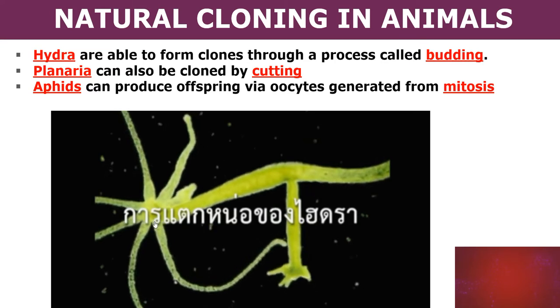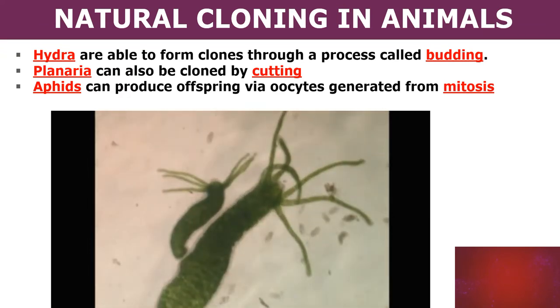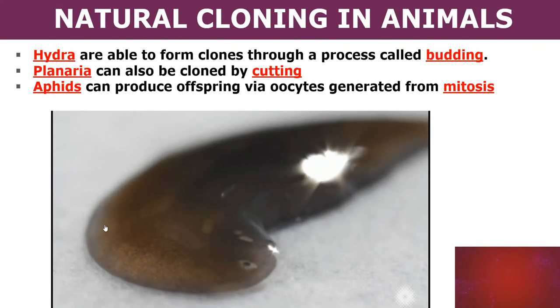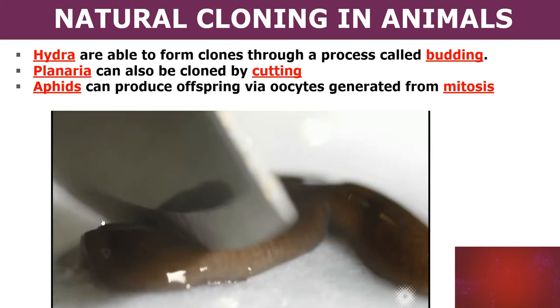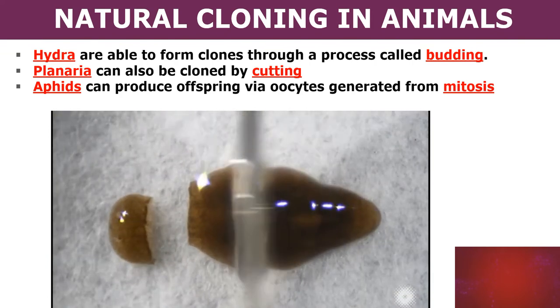But you also have things like planaria. So planaria is just a kind of worm, and you can clone these animals just by cutting. So here's a planaria that's about to have a really terrible day. So, okay, this planaria worm is getting cut into 4 pieces, but don't worry about it because he's going to be just fine in a minute.